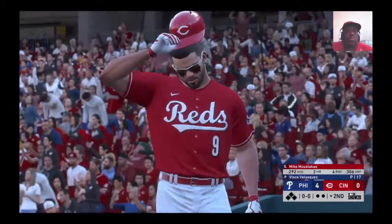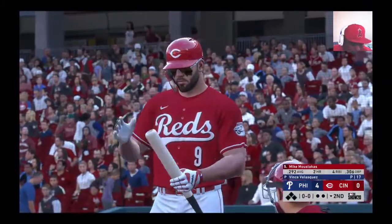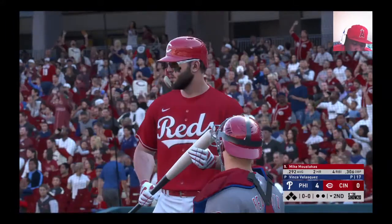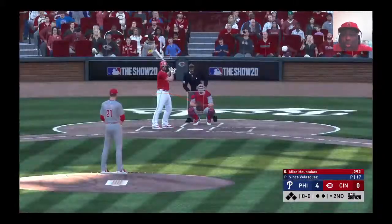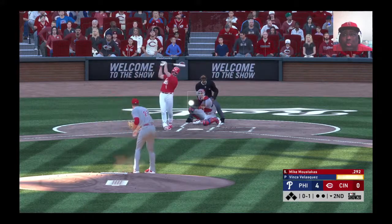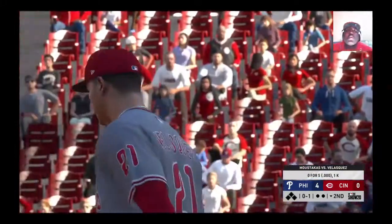At the plate, Mike Moustakas. In 8 at-bats in the series, he's collected 3 hits. Lots of baseball left in this one as we're still early on, but you don't want to fall too far behind. They're already down by a bundle, and one of the things you want your leadoff guy to do is get on and set the table for the big boys to start driving in some runs. Strike 1 to start the at-bat.